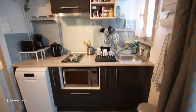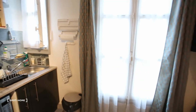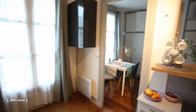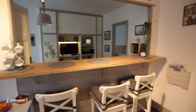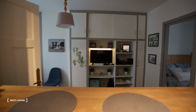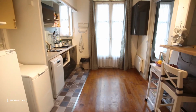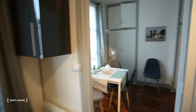It's really nice. It's an open kitchen with a window, and then here a second window. Electrical heating, and so you have an opening to the living room, so if you want to watch TV while you're eating, it's possible. So we are in an apartment of 45 square meters.